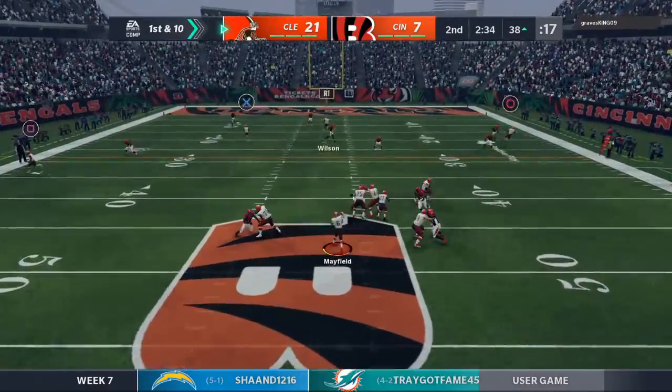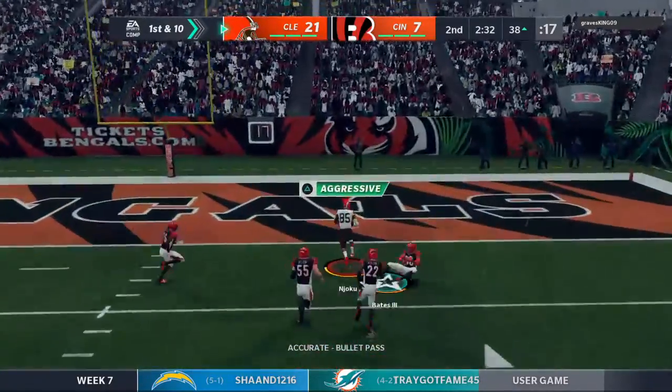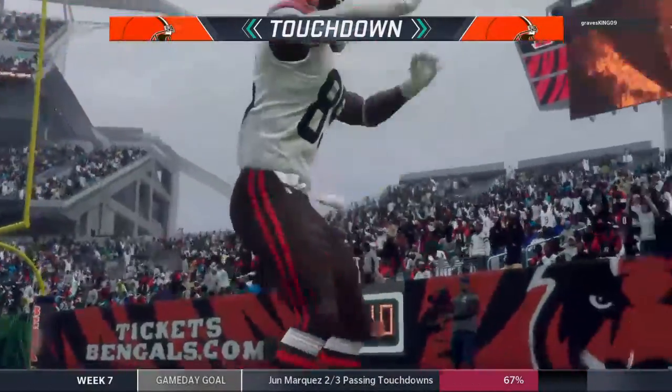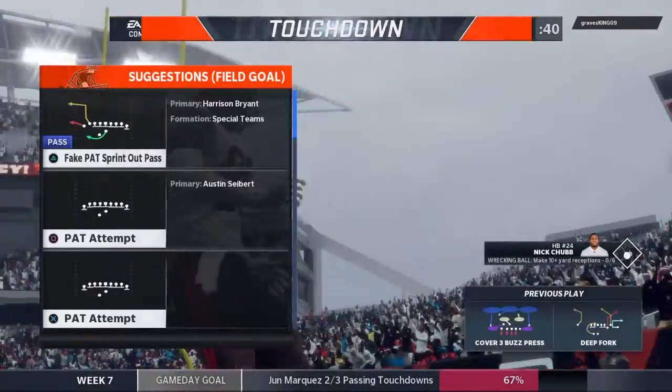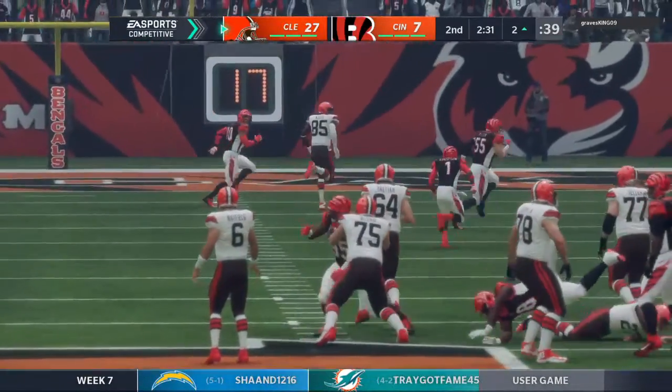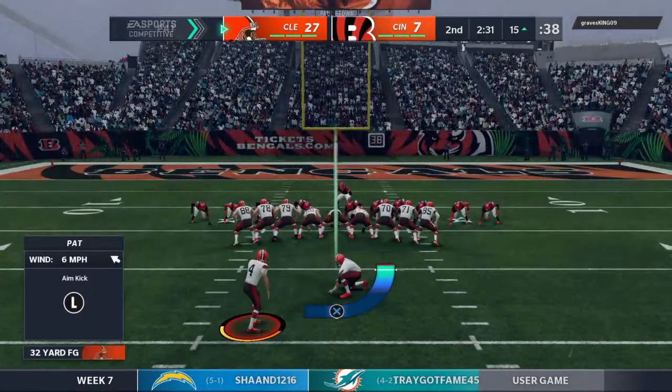He's going to fire one deep over the middle, and all the way in. Touchdown, Cleveland. Complete to David Njoku, his second touchdown of the game, his third on the year. And the Browns add 6 to their lead.